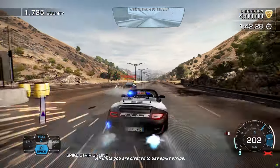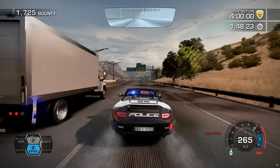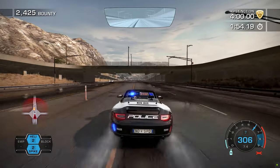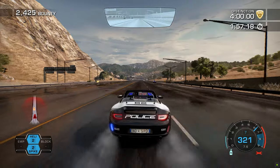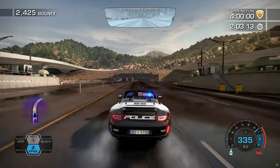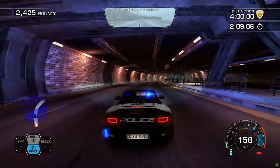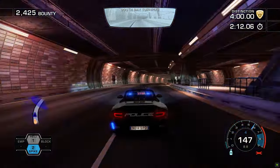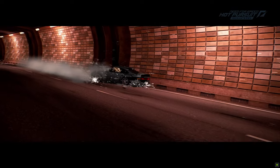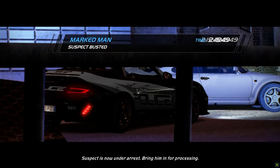All units, you are clear to use spike strips. Bikes on the road. All units, proceed with caution. Aerial support is standing by. We are awaiting orders. Roger that. 10-7-1 received. Aerial pursuit unit, you're clear to engage. Bike strip deployed. The suspects are now under arrest. Bring them for processing.